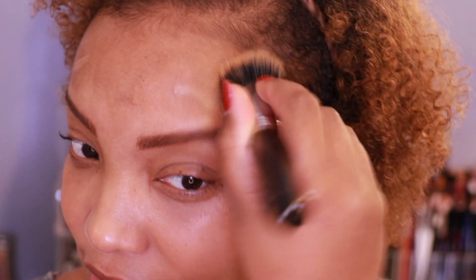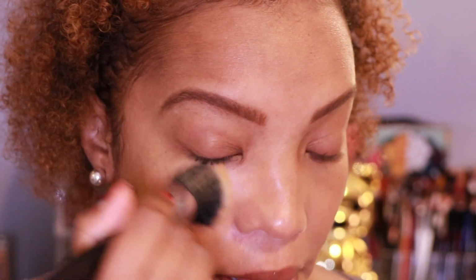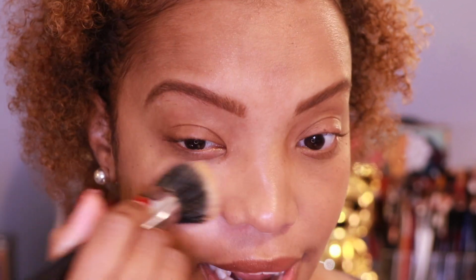It does have a radiant finish, but I would definitely say that the foundation has more of a radiant finish than the concealer. As far as coverage, it is covering up those deep dark spots that I have around my mouth pretty well. And it does have good movement and blendability.